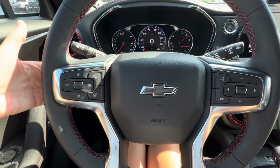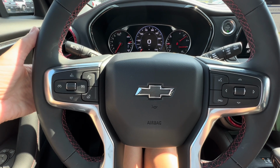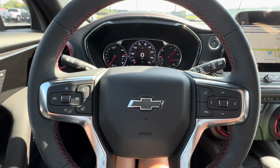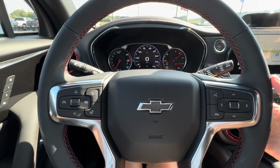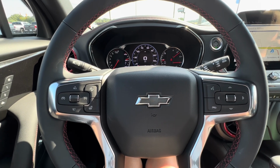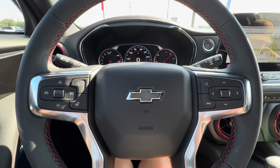On the back of the steering wheel here, this is where you're going to change your radio station, what stations you have preset. And then on the back of this side is where you're going to do the volume. So you can change the volume up and down. There are two little buttons on the back. So the steering wheel is nice, very easily labeled. I think you can tell what everything is easily.